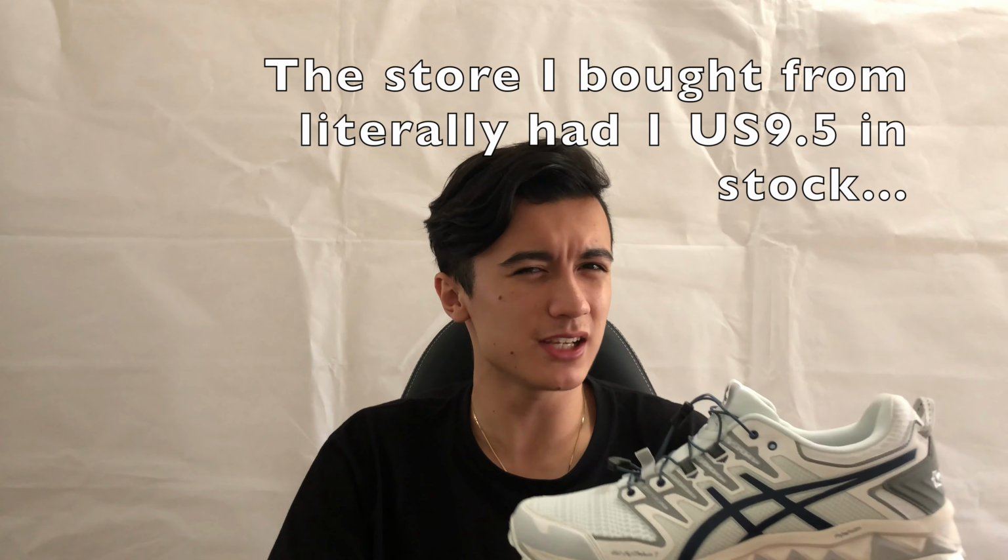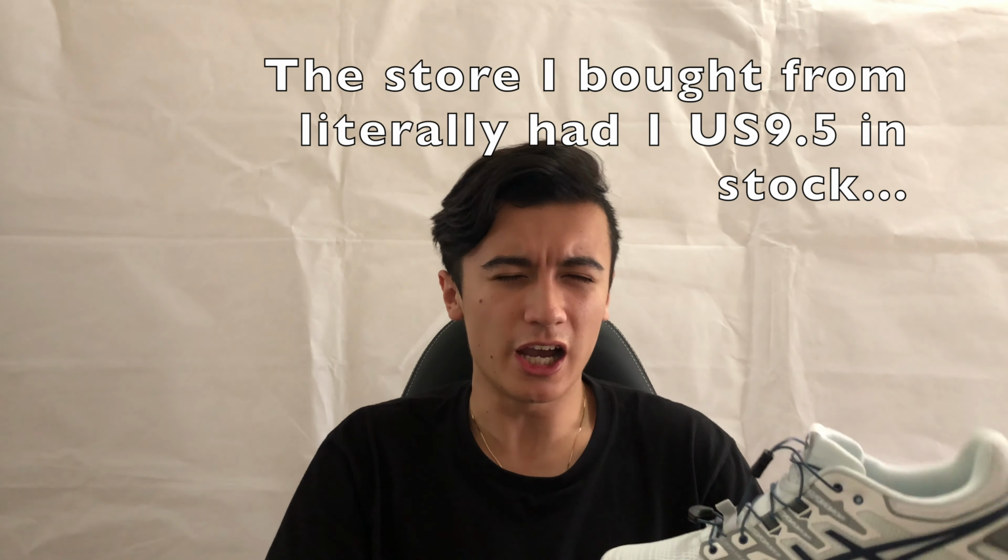In terms of sizing, because 9.5 was extremely hard to come across, at least in Australia, I ended up going with a size 10. And the size 10 is definitely workable, but I feel like I could probably just go true to size on this shoe. So my recommendation would be, pretty safe to say you could just go true to size on this shoe. However, if you're stuck with going up or down half a size, I would recommend going up half a size. So I'm natively a US 9.5 in most of my sneakers. I bought these in a US 10 and they fit me alright. Just a little bit roomy, but overall pretty good.